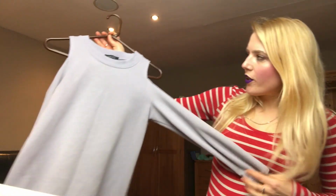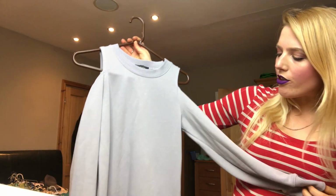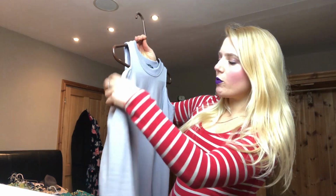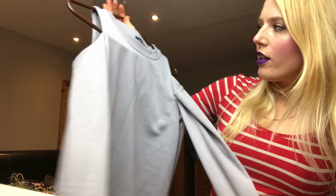Okay, so this first jumper is second hand. I got it for 50p from my local charity shop, or one of my local charity shops. And it's one of the reasons why I bought the debobbler, I call it, or lint remover.